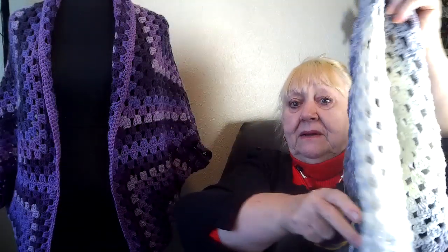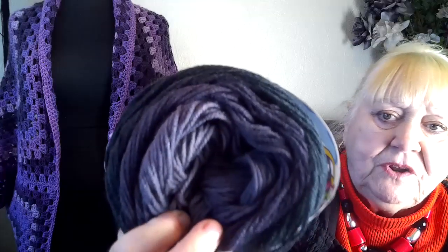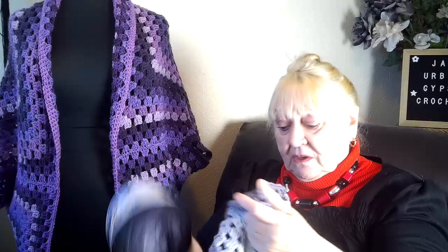This grey one will be going darker grey as it goes outwards, because that's the colours that are left on the ball. Obviously there'll be 3 balls in it like there was in that one. This one I'm sure came from Lolly's Little Wool Shack. This one is 100% acrylic, whereas this lilac and purple one has got 20% wool in it, so it's not quite as soft as this one. It's not rough or anything like that, but it's just not quite as soft as the acrylic ones.